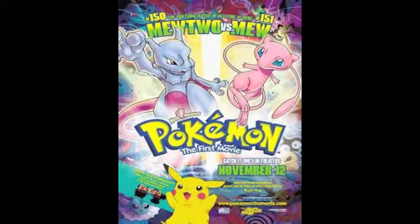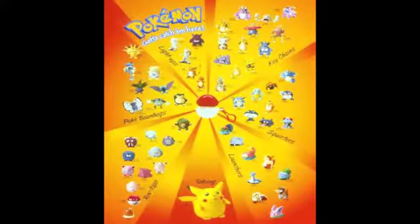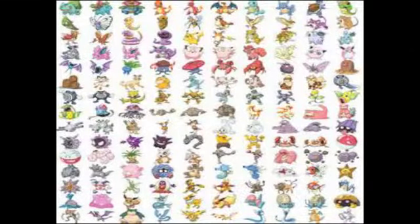In 1999, at the height of Pokemon's popularity, Pokemon the movie was released to theaters. Coinciding with that, Burger King obtained the rights to distribute the toys in their Kids Club meals. The toys were all categorized into 7 different sets, consisting of things like tops, squirters, launchers, beanies, and light-ups. At the time, there were only 150 Pokemon, and only 60 were released for the promotion.